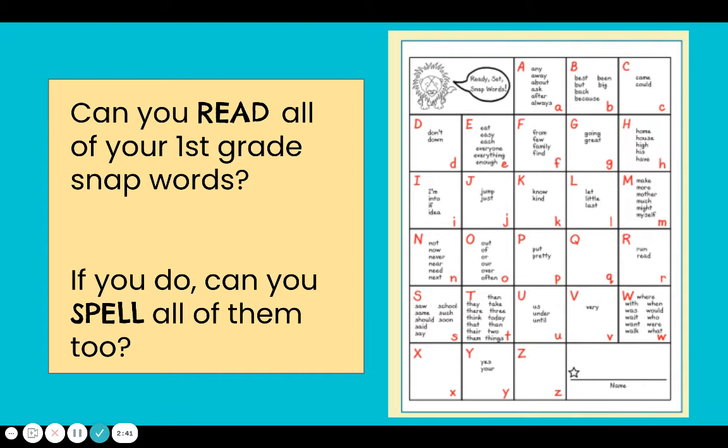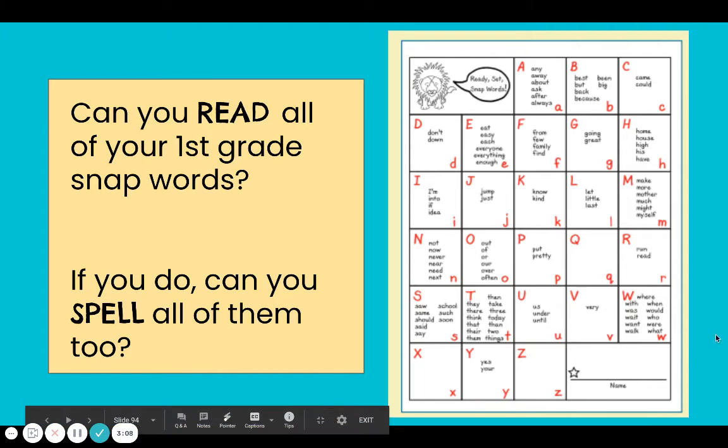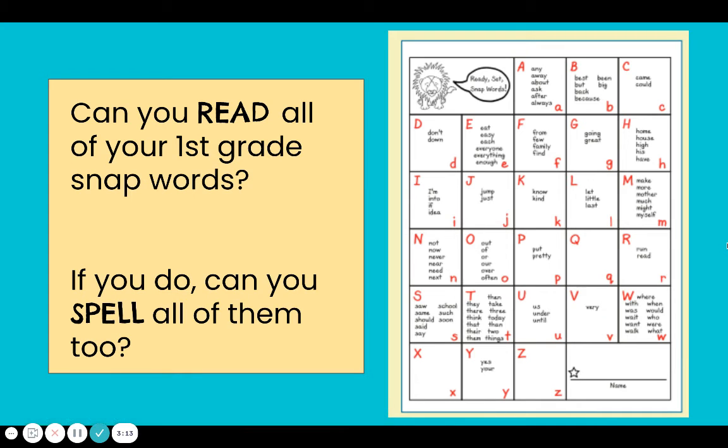So my question for you is, can you read all of your first grade snap words? If you said yes, that's awesome. We have finished going through all but I think maybe 20 words. I'm pretty sure it's pretty close to 70 snap words that we've learned so far this year. It may not seem like that many, but we've reviewed the kindergarten words too, so we include those. So we're getting close to, I don't want to really say the end of the year, but close to, you should be knowing almost all of the snap words on this chart.